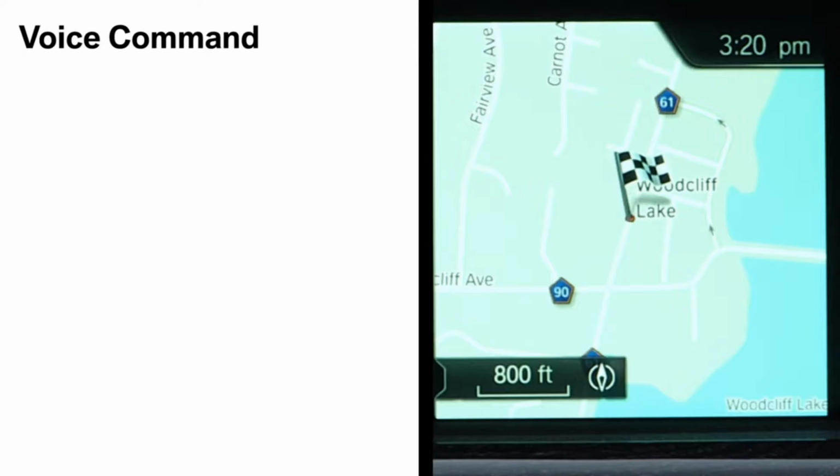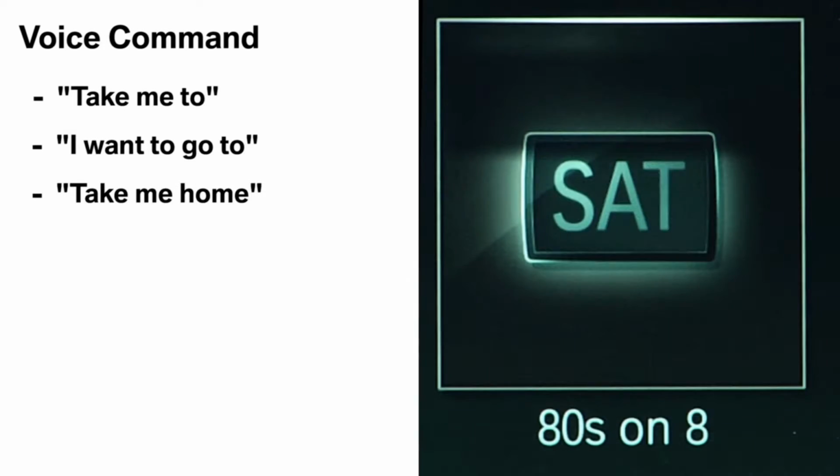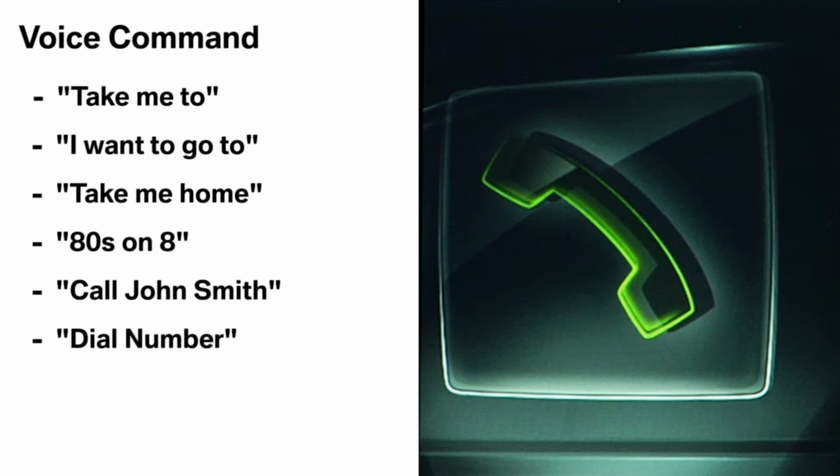For navigation, say, take me to, I want to go to, take me home. To recall a satellite radio station, you can speak the station by name, such as 80s on 8. To make a call using your Bluetooth connected phone, say, call John Smith, or dial number, or call 555-1212.